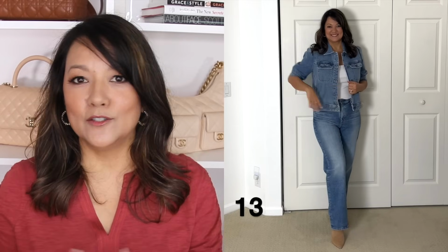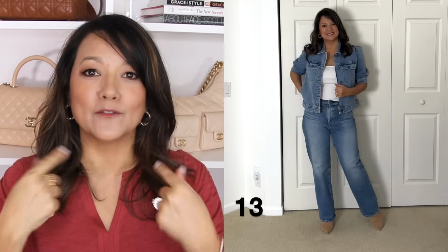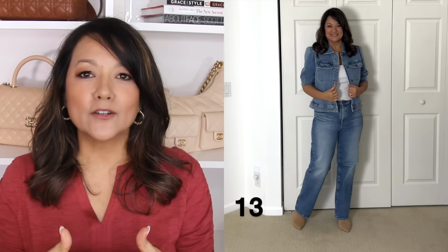So this is a huge trend. We are seeing this so much. This is something you can actually start wearing right now. And of course, if you live in more moderate temperatures during the fall and winter season, you're going to be able to pretty much wear it all year round.